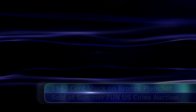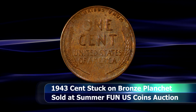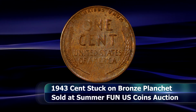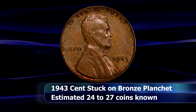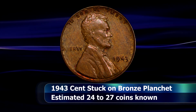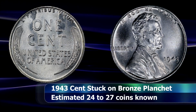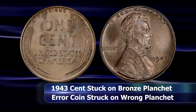$168,000. And then, for the most expensive Lincoln cent to have sold at auction in 2022, we have a legendary rarity, the 1943 copper penny, struck on leftover copper planchets from the 1942 run, during a year that all pennies were meant to be struck from zinc-coated steel planchets instead. Today, only about 24 of these Philadelphia mint coins can be positively identified.